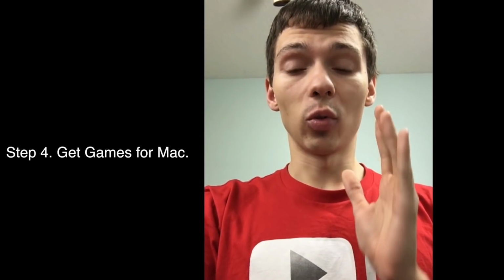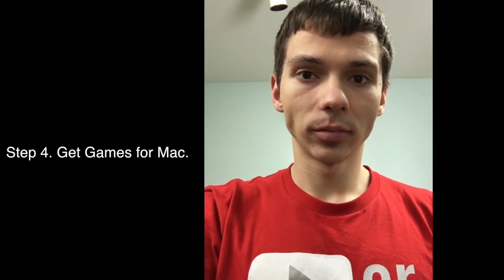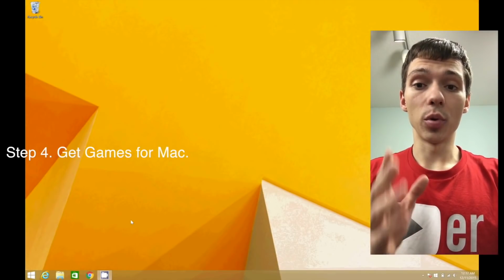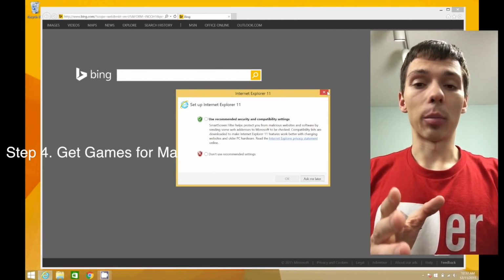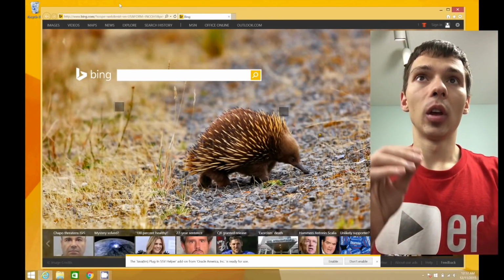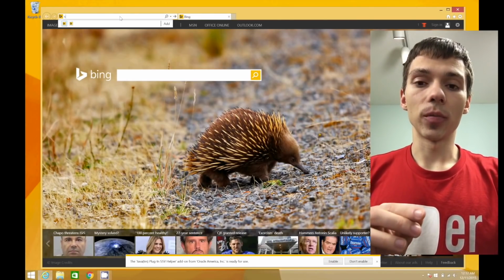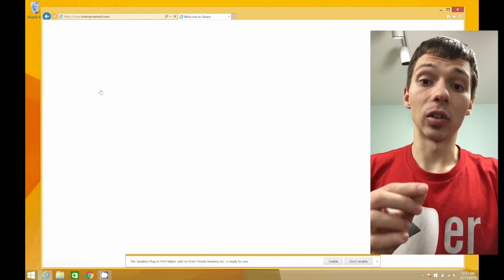So now that you've installed Windows, we're going to go ahead and we're going to get Steam and we're going to get Origin. And I'm going to show you how these work. Let's take a look. So the first thing you need to do now that you've booted into Windows successfully is open up the Internet Explorer application. Now it's going to ask you a bunch of weird questions and stuff. Don't worry about that. Just type in Steam in the search engine like we're doing right now and click on the first link there to access the Steam website.